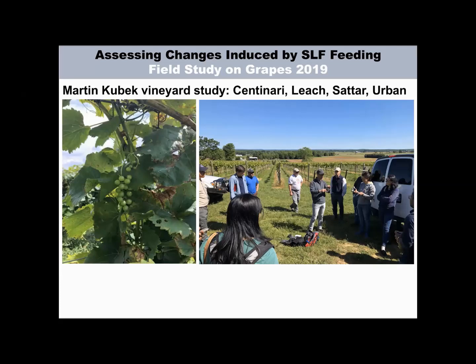What we saw was that greater feeding was associated with less cold tolerance, but again, very preliminary. Unfortunately, those vines died due to winter damage, and so now we've had to find another place to do this study, and we have Martin Kubek, who has 4 acres of vines. He agreed to let us enclose lanternfly on 4 rows of his vines and essentially destroy them, but he's a hobbyist, so he's willing to help us out.